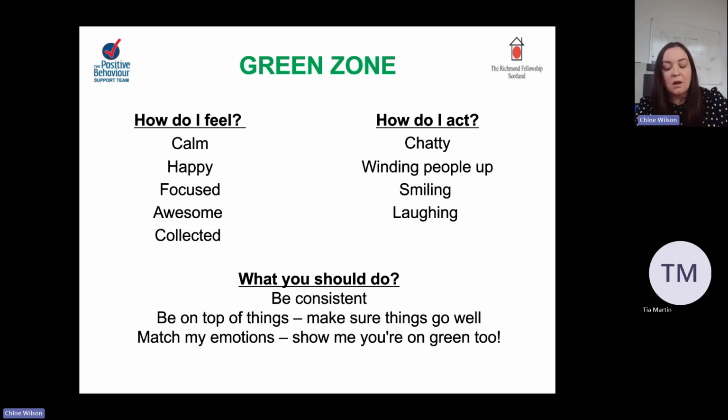In identifying what staff should do, I switched the question up a little bit and I asked Nicole what she thought would keep her feeling all the things in green. And she said that staff being consistent, being on top of things, and importantly, matching her emotions. So showing her that they're on green too, would really help her stay at that baseline.